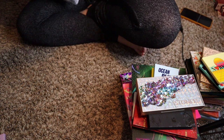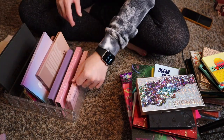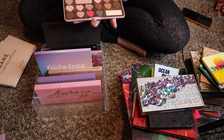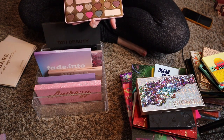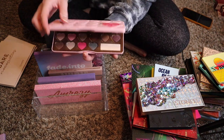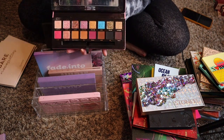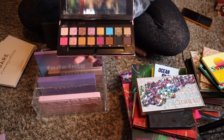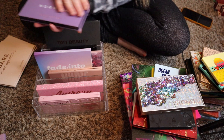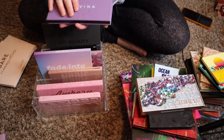All right, now, these are palettes that I know I really like and are pretty reliable. So this is the Too Faced Chocolate Bonbons. This has just a lot of good neutrals. I know it's reliable and I really like it. We have the Andrezi ABH palette. I'm obsessed with this palette. So good. Keeping that. Then we have this Norvina palette. Again, just so good, so reliable. I'm going to keep it.